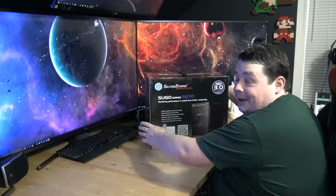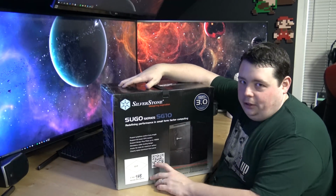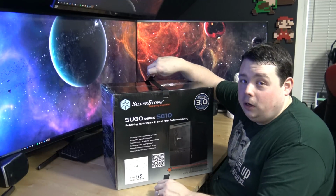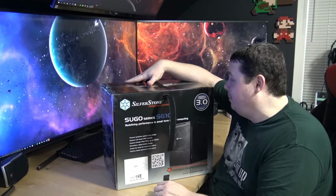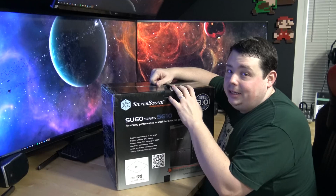All right, that's enough hype, guys. Let's get to the meat and potatoes, shall we? So obviously you guys can tell it's a Silverstone case. It is. And up here on top, there is a Velcro strap holding the box shut. I have never seen a cardboard box with a Velcro strap. That's interesting. But alas, the box is still taped shut, so you know what that means.